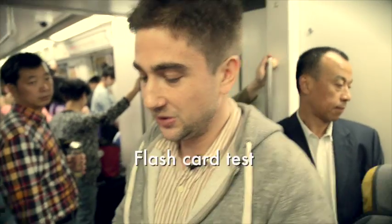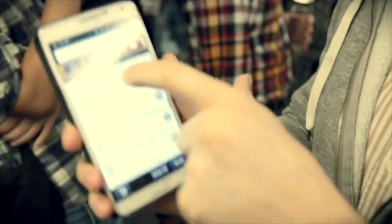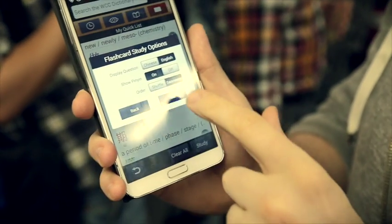Alright, it's lunchtime, so everybody's traveling to get some food or whatever. Actually, it's always busy on the subways. So when I'm on the subway, I don't play too many games. What I do is I try to memorize my flashcards. We mentioned a little bit about quick list. So this is my quick list. I have up to 50 words, and then I click on the study button right here.